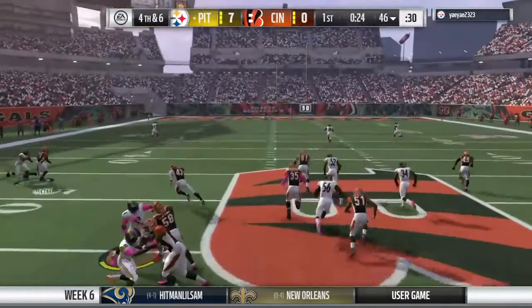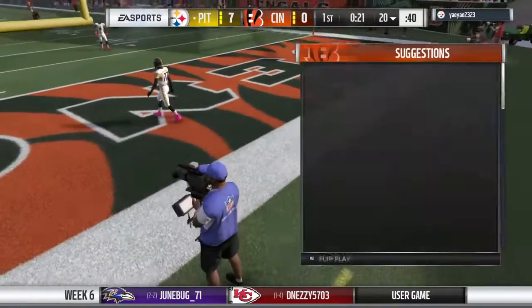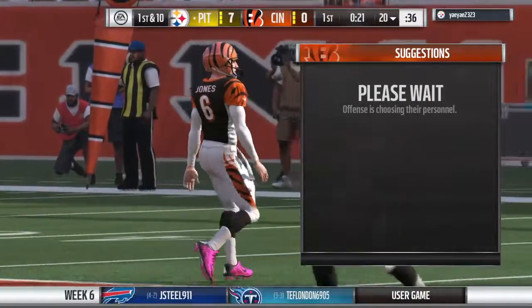He steps into this one, and this is a rocket. And a bit of a mistake there. This is well into the end zone for a touchback. And Pittsburgh getting set to take the field.